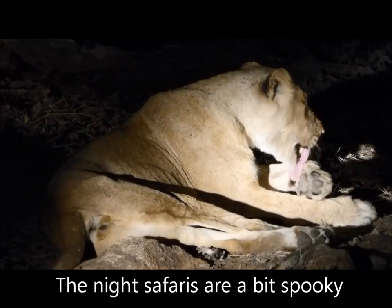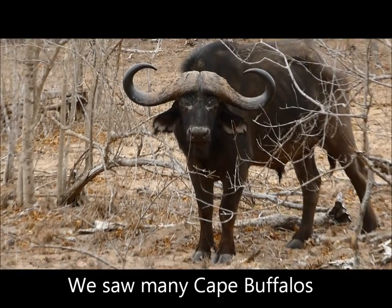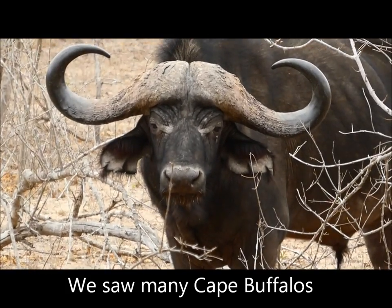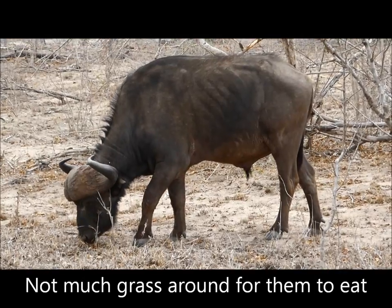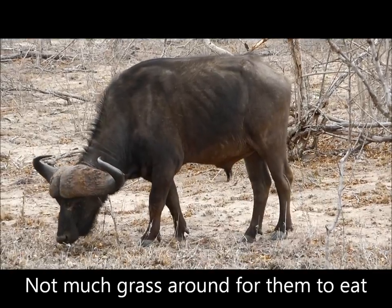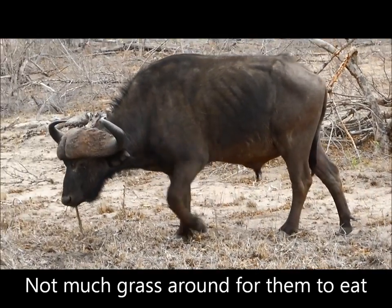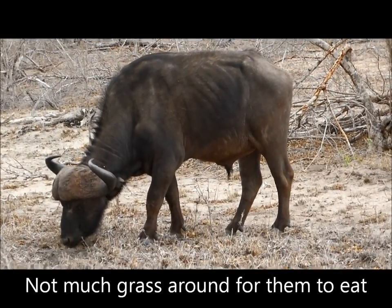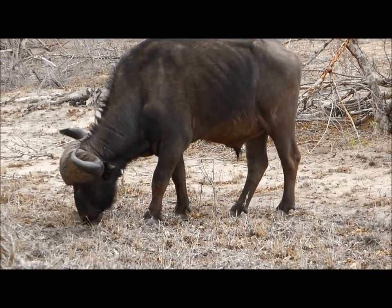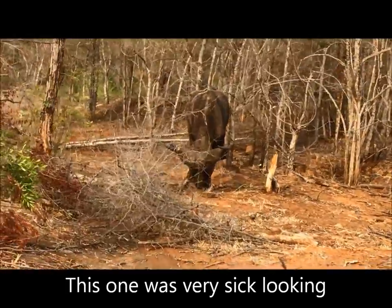I was just going to say, it's so long. Okay, and these guys are grazers? They're grazers, yeah. But they're bulk grazers, so they need to eat a lot of grass. But there's not much left for them, unfortunately. Wow. It's not going to be around for much longer.